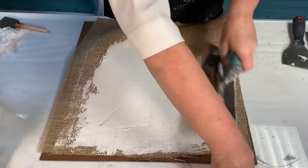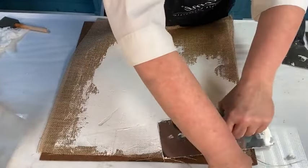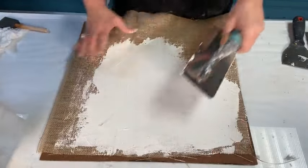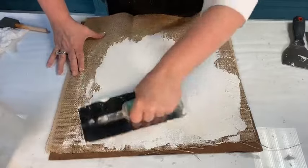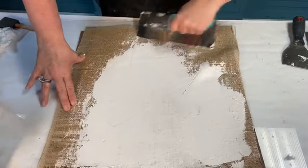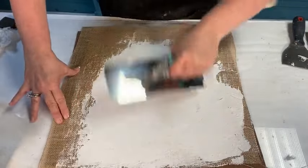All right, so you're just going to trowel it on like this. You want to put it on thicker. You don't want to see the texture from it, and then allow it to dry. I would probably let it dry overnight. Is everybody with me? All right, so I'm going to set this aside.